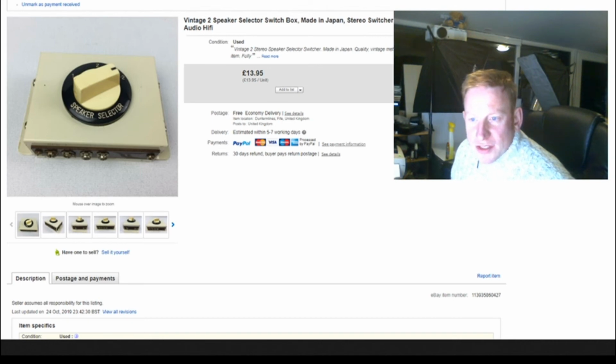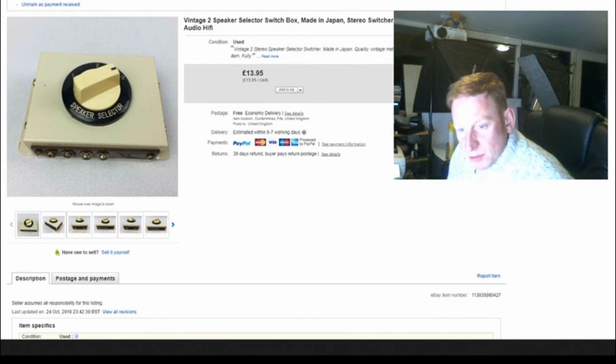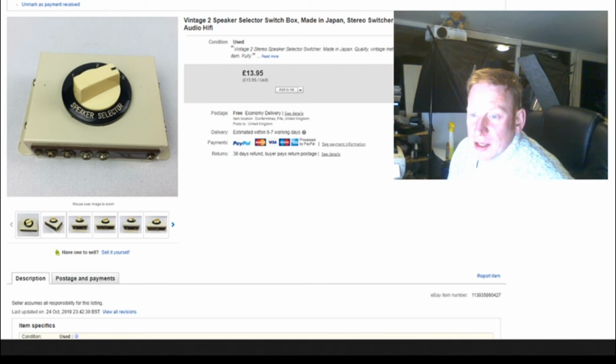This vintage speaker selector box came with some old hi-fi units that I bought from the car boot sale. They were all caked in cigarette smoke, and so was this. Managed to clean it up the best I could. I was basically discarding it, but it was a vintage selector, so I looked on eBay and they were selling, so I cleaned it up.